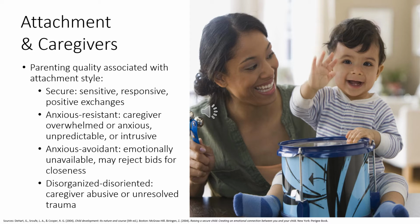And parents can also change over time. So for parents who are creating more of a secure attachment style, they are in general able to be more sensitive, responsive, and positive to kids. Not perfectly, but most of the time.